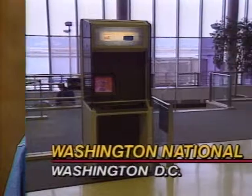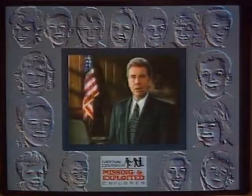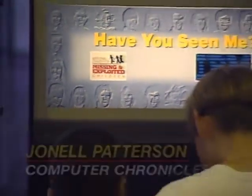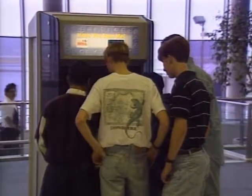All right, not all of multimedia is just for entertainment. IBM, in cooperation with the National Center for Missing and Exploited Children, is also using multimedia technology to solve a serious social problem. This multimedia kiosk at Washington National Airport displays constantly updated images of missing children, along with safety tips and information about the National Center for Missing and Exploited Children. IBM donated the hardware, software, and support for the system, which is the first of thousands of units planned for airports, train stations, and shopping malls across the country.